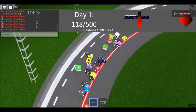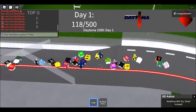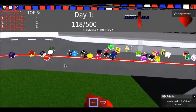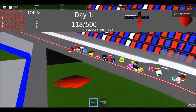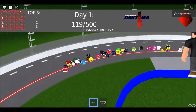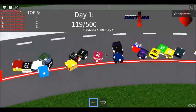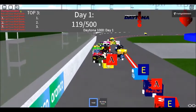Let's set the timer to 4 p.m. local time, or 4 p.m. Eastern. Don't know what the local time is. Oh boy.